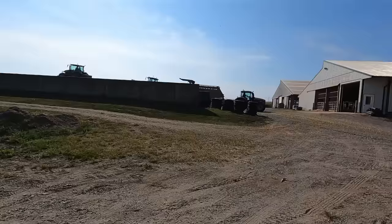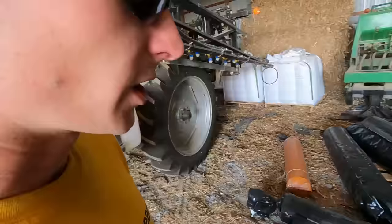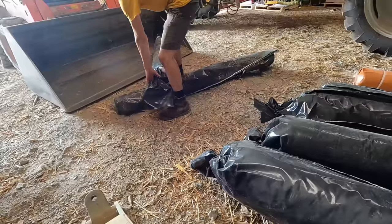They got about 85 cartloads in there now. Usually holds about 100 for that middle bunk. Soon gonna be switching over to the second one. We got some help coming, we're gonna roll this plastic out.